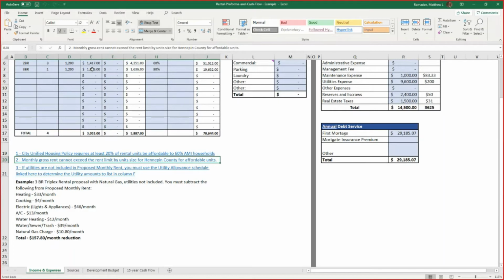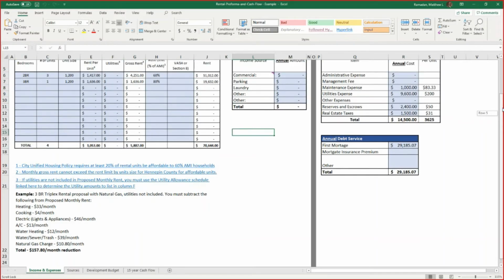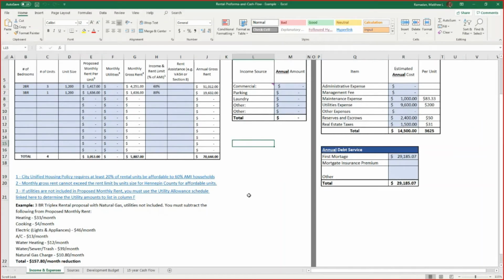And so the owner occupant says that out of the rents, they will pay $1,636 a month as the 80% AMI occupant, or again, annually $51,000 and $19,000 a year. So again, the total proposed monthly rent is about $3,053. The gross monthly rent for these 2 units, or for all 4 units, is $5,887, and then annually about $70,644.